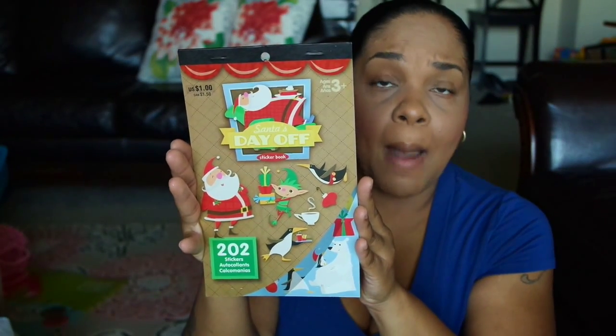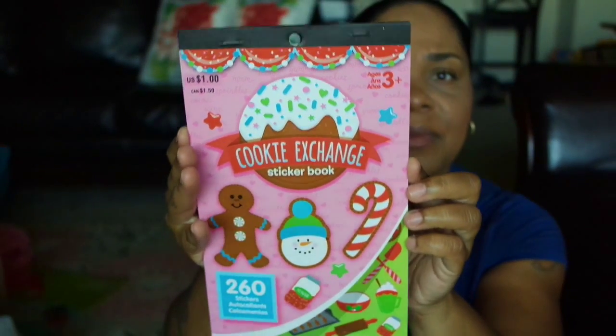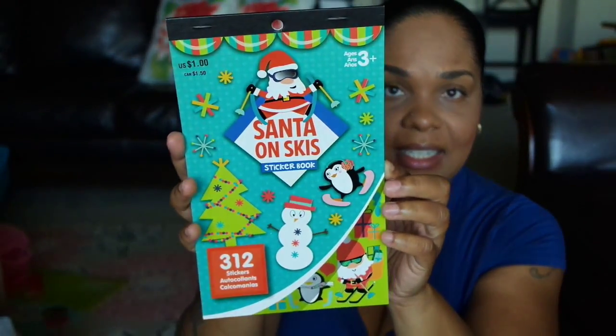And they had like a bunch of them, you guys. Like a lot. I didn't even get a lot of them. I was just like, no, I'm not going to be spending, because you will go crazy because you think, okay, they're only a dollar. That's not much. And you will just keep picking up and picking up. I got Cookie Exchange. I got Santa on skis. And this one is so cute.